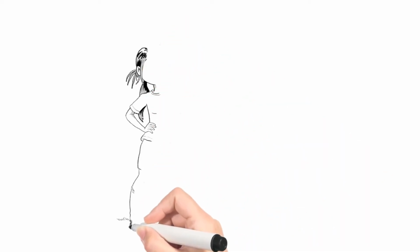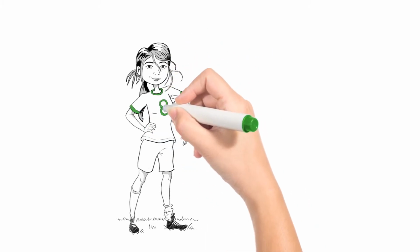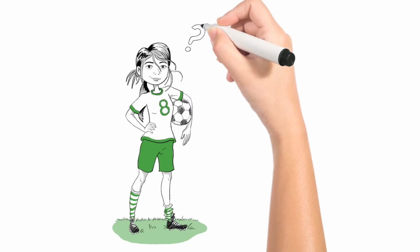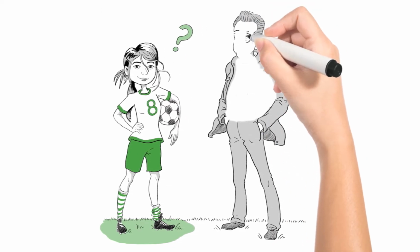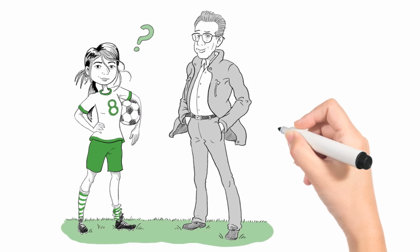This is Lucy. Lucy enjoys playing football. Her new team, the FC Smallville, trains on synthetic turf, which makes Lucy wonder why and what synthetic turf is actually made of.